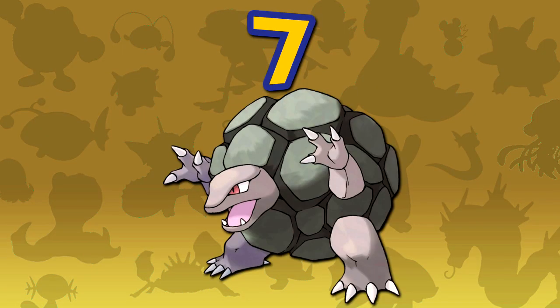Number 7, Golem. Golem's one of those Pokémon that's long since been forgotten about. It didn't get a Mega Evolution when X and Y came out, it didn't get a Mega Evolution when Omega Ruby and Alpha Sapphire came out. It's one of those Generation 1 Pokémon that have just been really forgotten about. There are better Rock-type Pokémon out there. There are better Pokémon in general than Golem these days, especially with its low special defense. Golem needs a little love, you know. This thing's a ball, it's the king of Rollout. Golem, let's get you back into relevance, buddy.